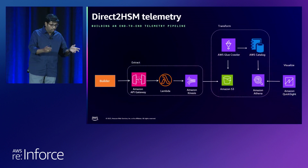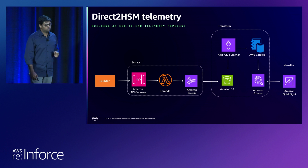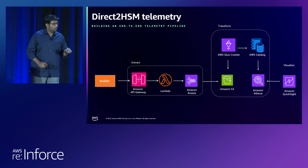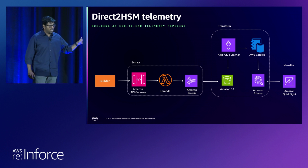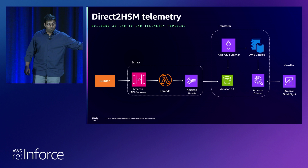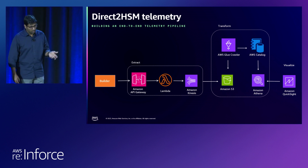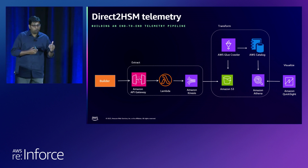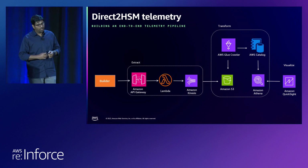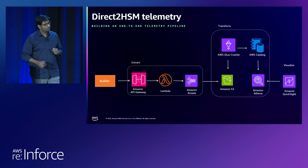And that is where we created an end-to-end telemetry pipeline. I'll walk you through the pipeline. It starts with the builder. The builder, when it gets an event for signing, is going to create another telemetry event and do an HTTP POST to our API gateway. The API gateway would then process that event, and it gets to the Lambda, post-processing, and then it sends the data onto the streaming pipeline powered by Kinesis.